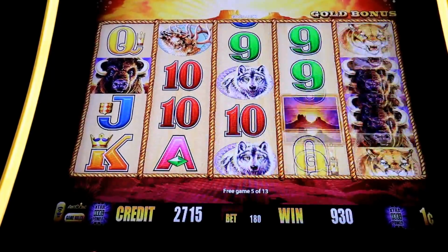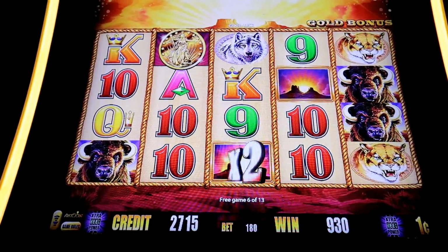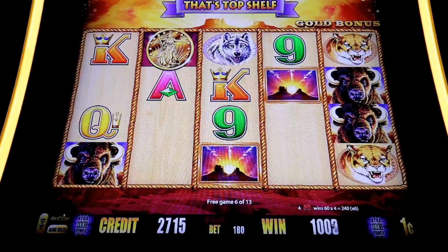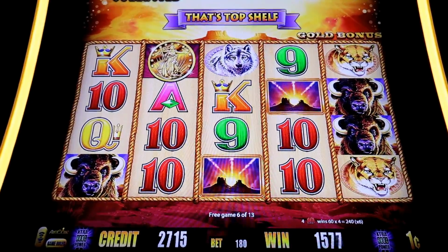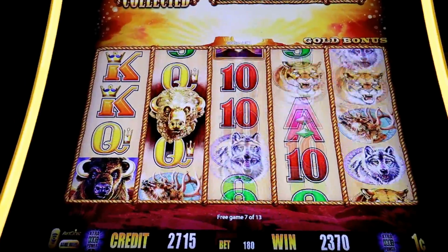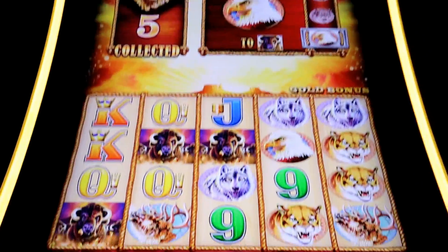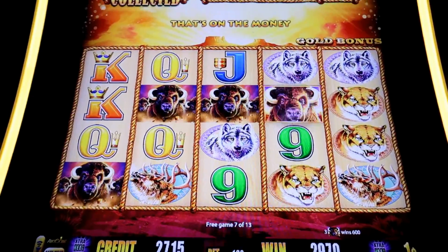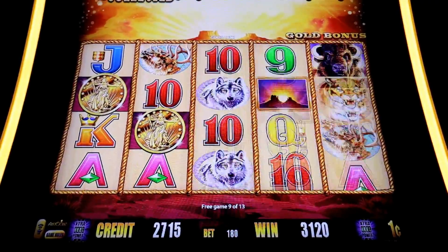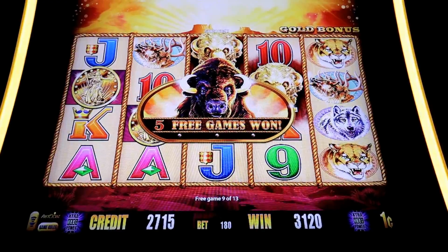Gold buffalo heads, let's get them. One there, re-trigger, oh, that's 2. One more to change our eagles. Two times twos on tens, it's not bad. Two more. Right, that's all the eagles. I need a re-trigger. Yes. Two more heads. Not bad.